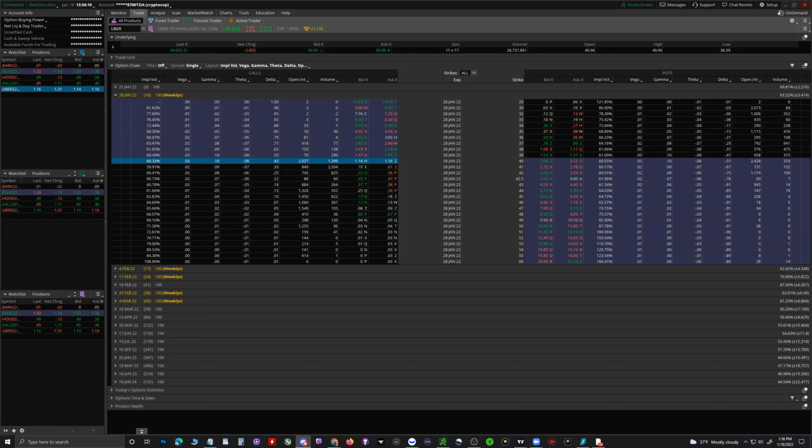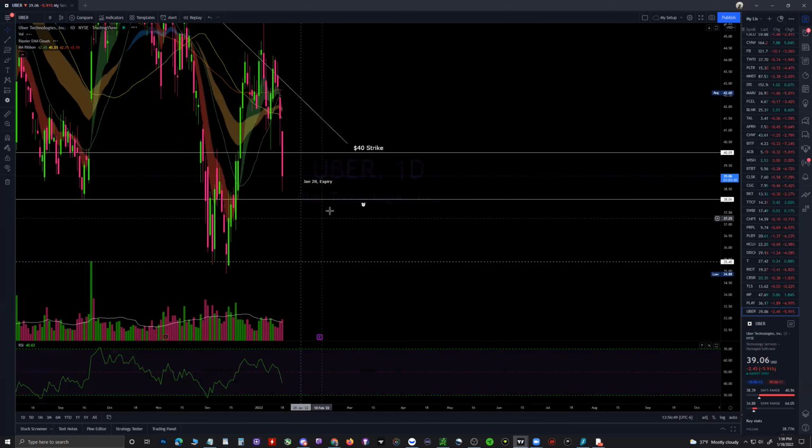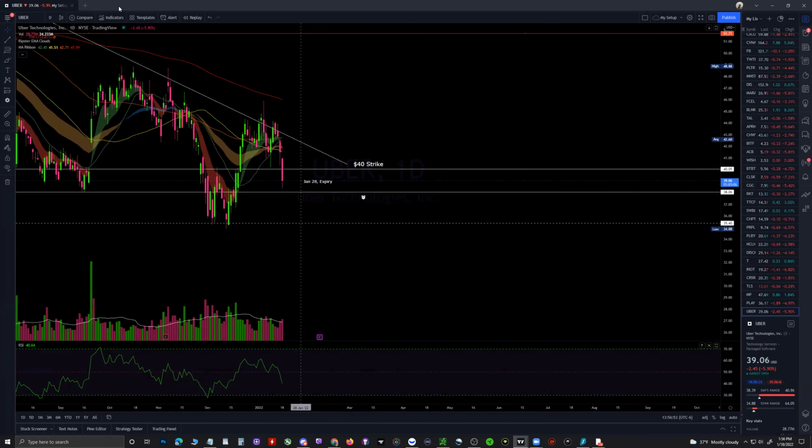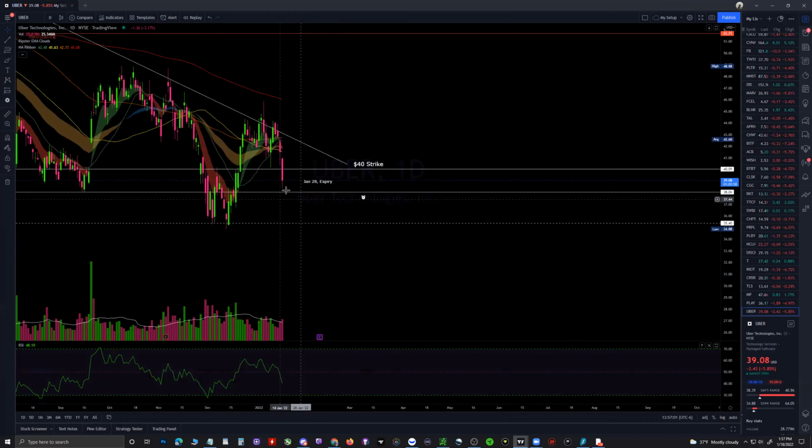Uber 40C. One fifteen, 128, 40% stop loss, call and swing. Let's give the chart here. Actually, let me draw an arrow so it's as understandable. There.